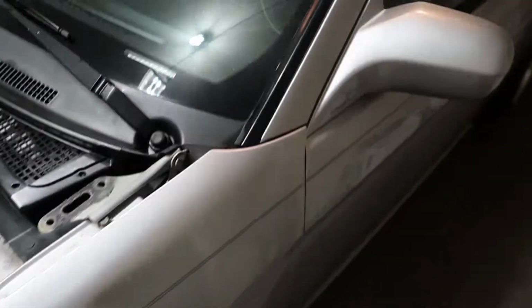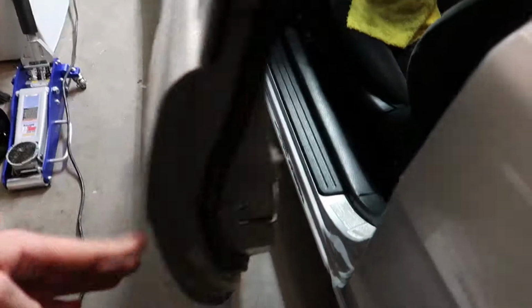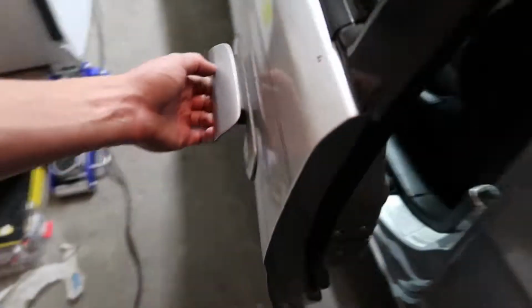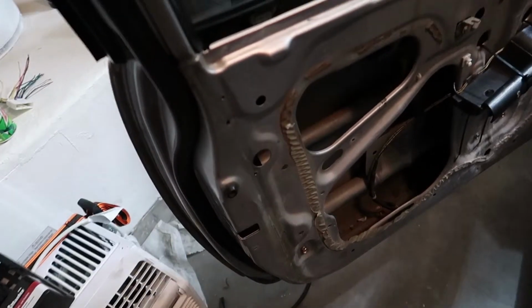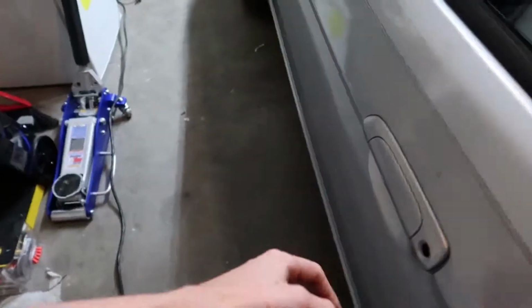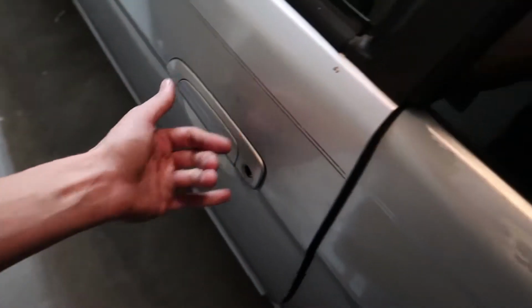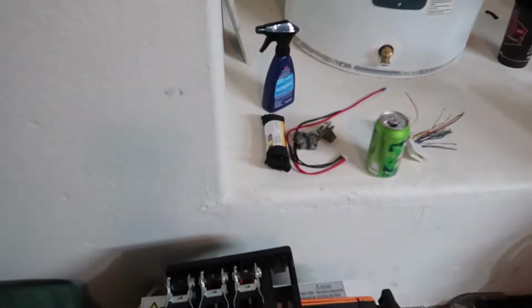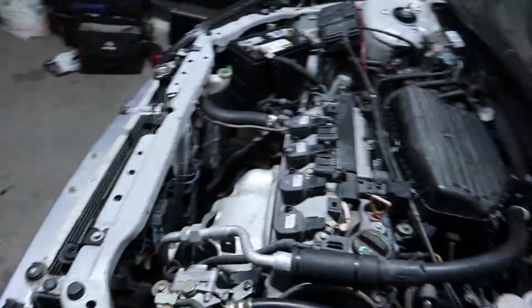We fixed the harness on the inside, the stereo. We spliced that right there. We have ripped out all of the door mechanism to figure out the lock situation, figure out what was binding up on the driver's side here. Turns out it was the tumbler. So all the tumblers are out right now. They are sitting right there, and those are all going to go to the locksmith and get rekeyed probably tomorrow while I'm at work.